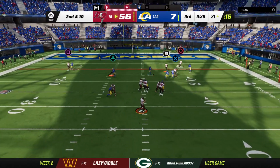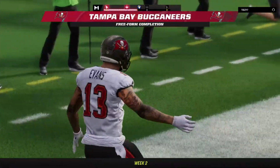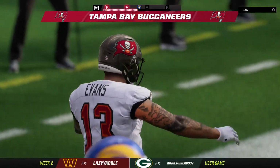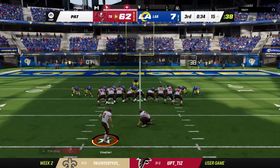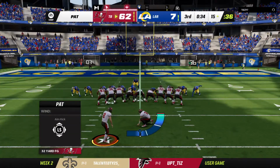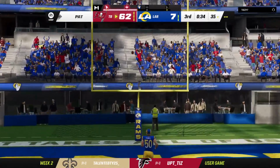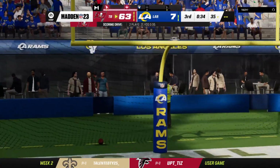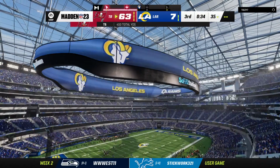Now he'll look to throw here on 2nd and 10. And Evans hauls it in. Touchdown, Bucs. Mike Evans from 21 yards away. And the Buccaneers get another third-quarter touchdown to add on to that lead. The kick is good. Extra point splits the uprights, and the lead grows even larger here in the third quarter.